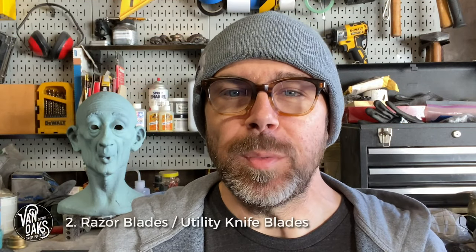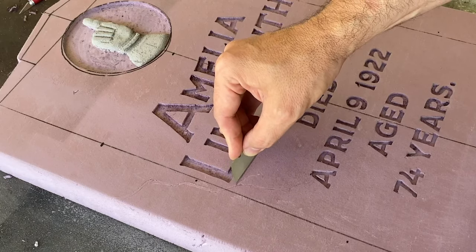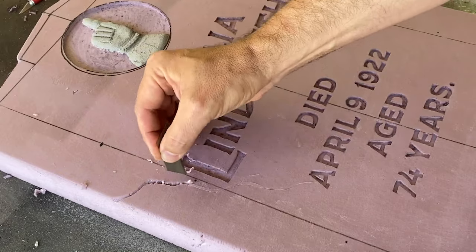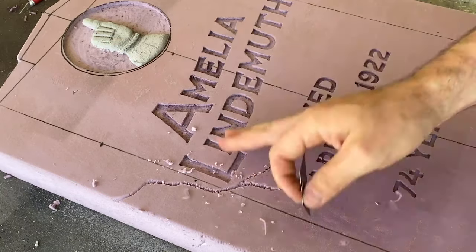Next on my list are razor blades. I'm specifically talking about the loose utility knife blades. Having a blade with a handle is definitely the safest approach to handling razors, but sometimes you need to scrape a surface or get into a space where a handle just won't fit, and that's where the loose blades come into play. Additionally, I use them a ton for foam work since they're great for creating the look of cracked stone. And of course, they're good for cutting things too, like stencils and masking tape.